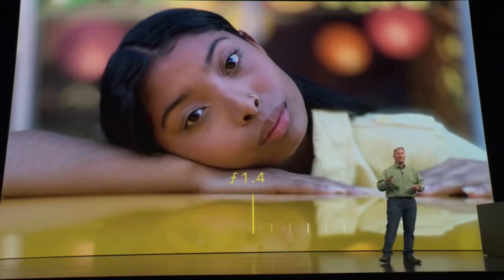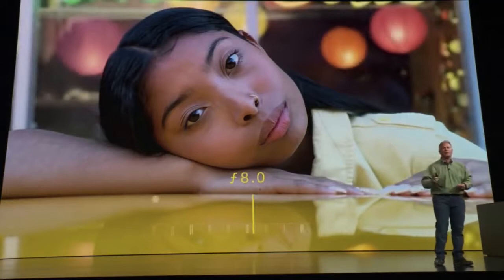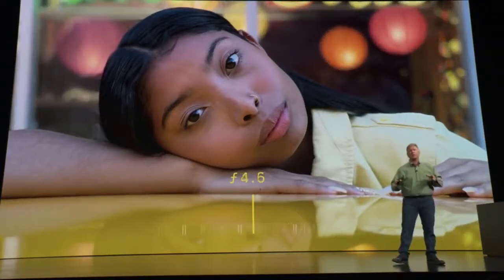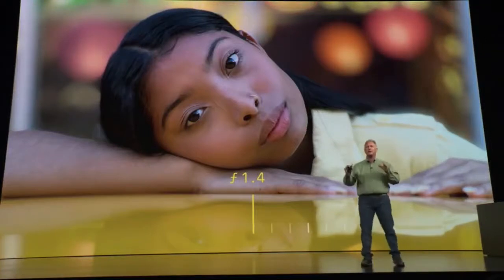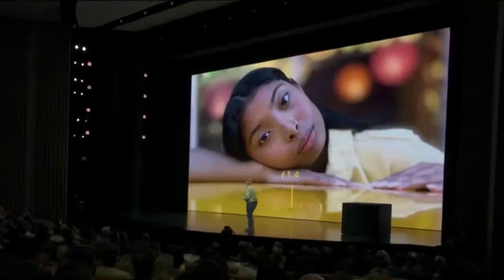Let's do that again. We're going to slide the depth of field and watch the background as it changes the depth of field of your photo. This is done after you've taken it. This has not been possible in photography of any kind of camera. This is something that iPhone can now do with the power of the A12 Bionic chip. And this is a new era of photography.